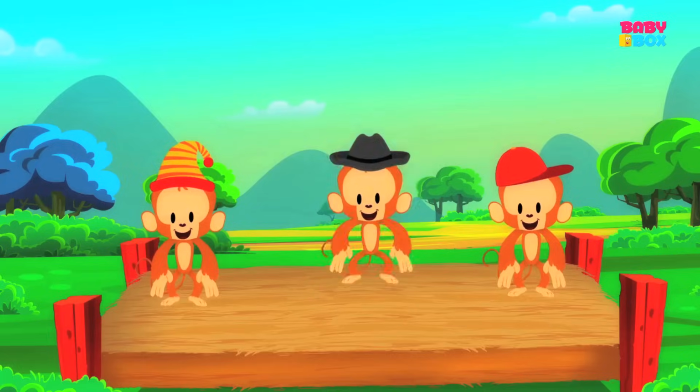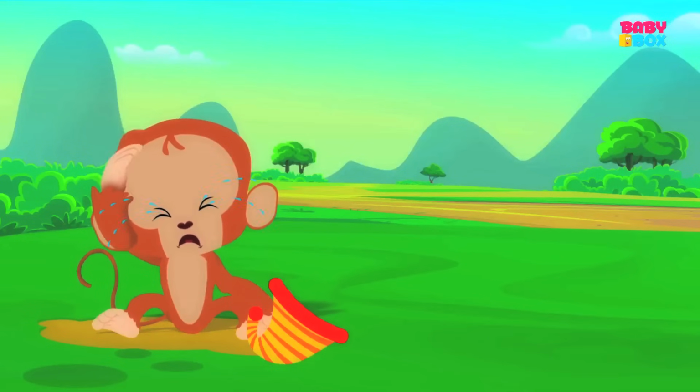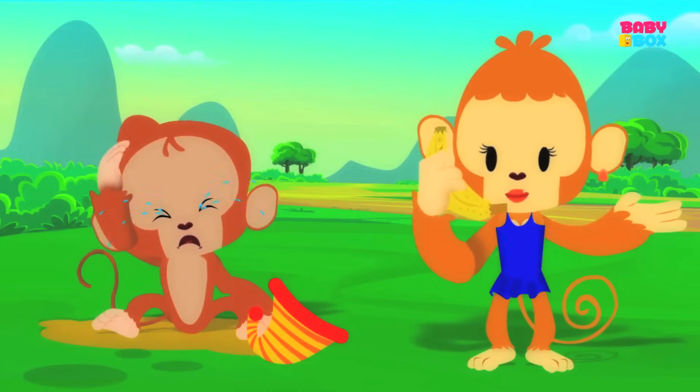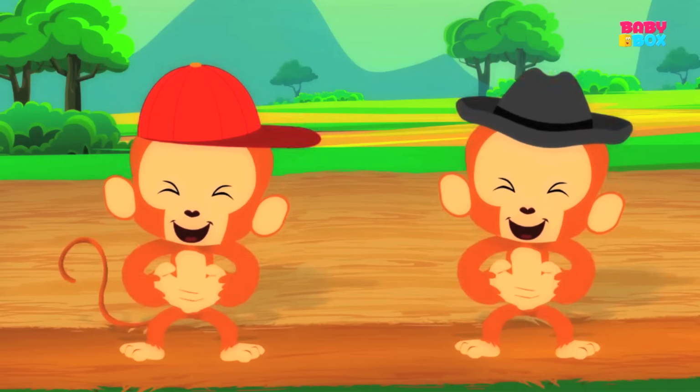Three little monkeys jumping on the bed. One fell off and bumped his head. Mama called the doctor and the doctor said, no more monkeys jumping on the bed.